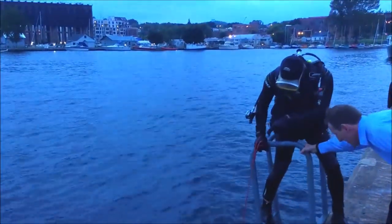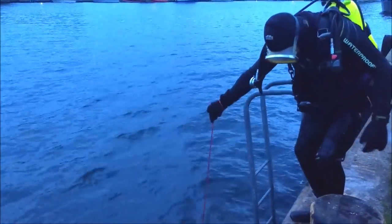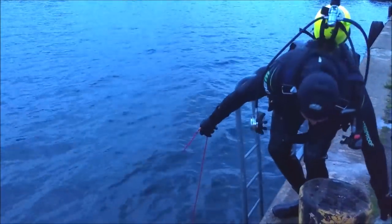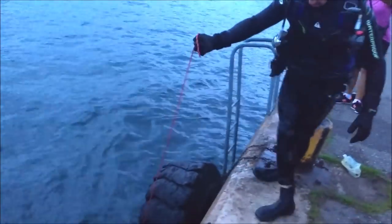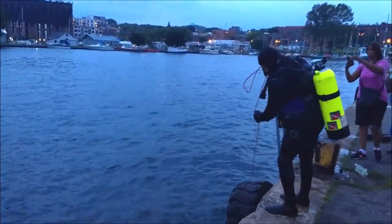All right, I think I have to go that way. Wet. You got the bicycle. Yeah, you got it tied onto the rope. Yep. Okay, let's back up. It's underneath the water. It is. It's a wood pack, right?